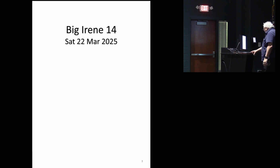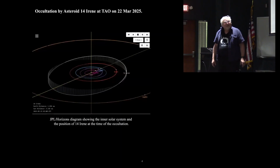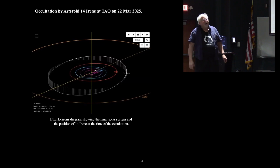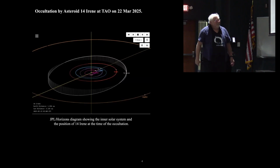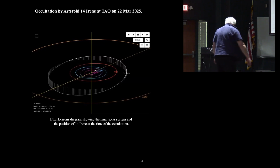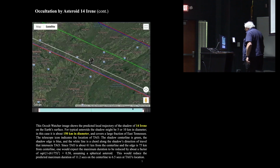So this is Big Irene, Saturday night, 22nd March. Here's the solar system at the time, nothing particularly unusual. You can see the inner solar system out to Mars, and then with a slightly funny tilt, you get to Irene's orbit. Ordinary asteroid belt asteroid, about 2 AU away at the time of the event. I've abbreviated this so I could get to 2 of them and not just one.